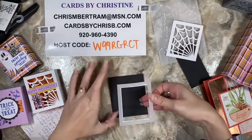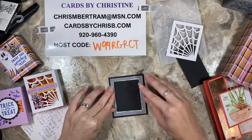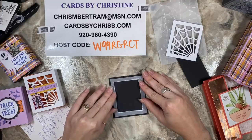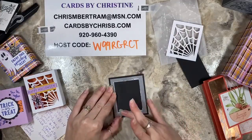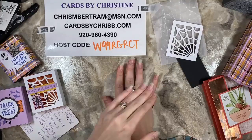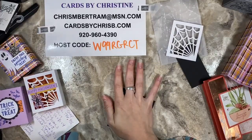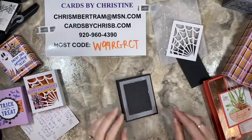All right, so now I'm going to mat that. And as soon as I have it where I want it, I'm going to push down on that liquid glue, and I'm actually going to flip it over and give it a nice firm hold. Okay, so that is that.